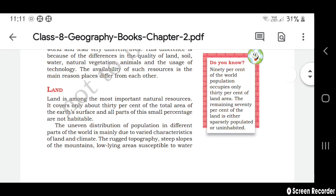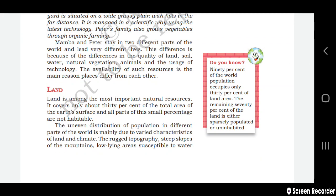Now let us first talk about land. Land is among the most important natural resources, and it covers only about 30% of the total area of the Earth's surface. Not all parts of this small percentage are habitable or used for cultivation.